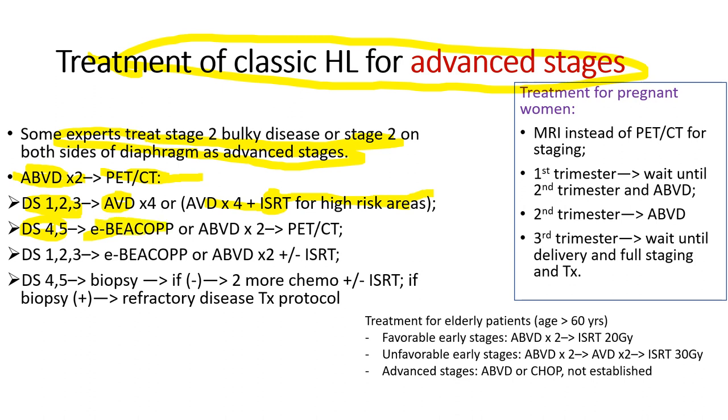But if they are older, then just give AVD two more cycles, then do another PET scan to see the response. If it's negative, give the same chemo for two more cycles with or without radiation therapy. If it's still positive, then you have to do the biopsy and then decide what to do next.